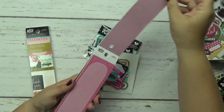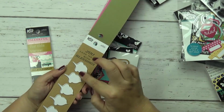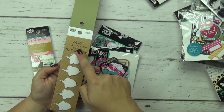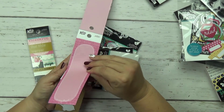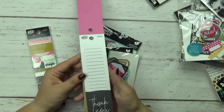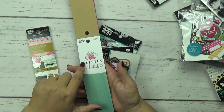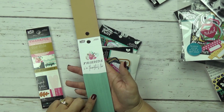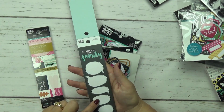I'm just going to try to show you some of the cuteness in here. Oh my goodness, look at that. Can you imagine? You load me up with blessings, and you can write out each of your blessings here. That's so cute. And then just a couple more I'll show you. Thank you, Lord. A nice little list and things you can write what you're thankful for. Friends I'm thankful for. I can write down all my friends. Put your name right here too. Thank you for my family. I can put on my family.